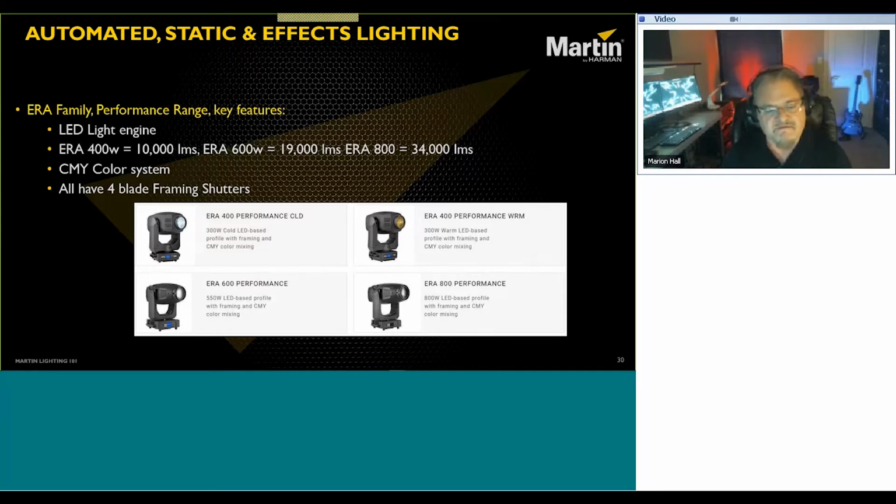The ERA 600, now let me go back and mention that there's a warm version of it because if you want that more tungsten look, if you're doing a theater show, for example, and that's the type of output that you want, more of a warmer color, more of a 3,200 degree color temperature, you'll probably prefer to use the warm. If you want more of the cold look, the more of the concert touring look, you'll go with the cold.